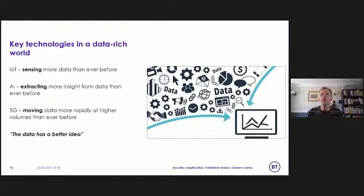And if we think about those pillars, they're all about data in my mind. IoT is enabling us to sense more data than ever before. AI is about extracting more insight from that data than ever before. And finally, 5G is about moving that data around more rapidly and at higher volumes than ever before.